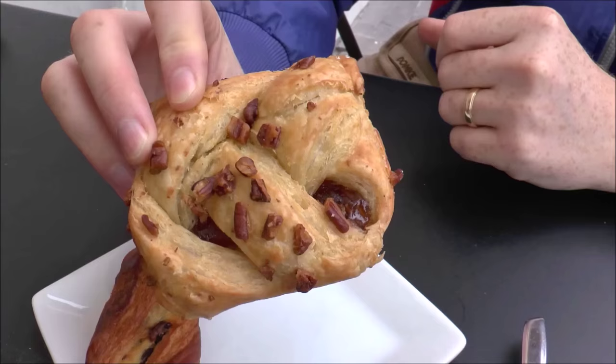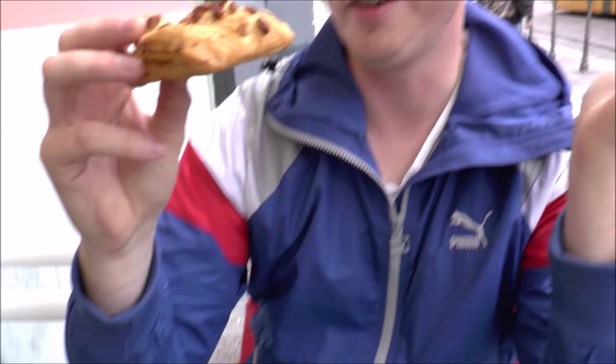And this pastry here I've selected, I honestly don't really know what it is. What made me select it was I saw walnut bits, and hey, I'm a huge fan of walnuts, so I don't know what's inside. It looks like it might be apple. Let's find out.